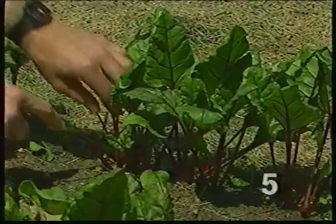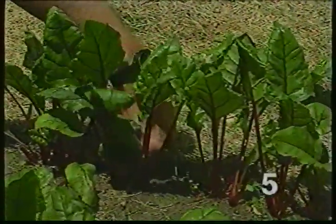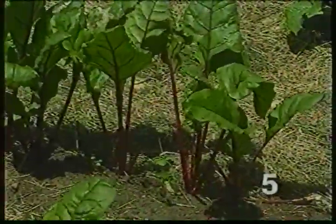And the beet greens are also ready. The beets themselves aren't quite ready yet, so we'll leave in most of those. But we do pull up some of the small beets to thin the rows. This will help the remaining ones grow large.